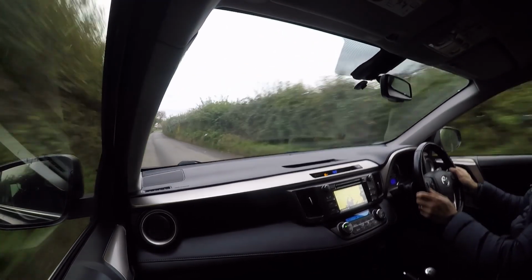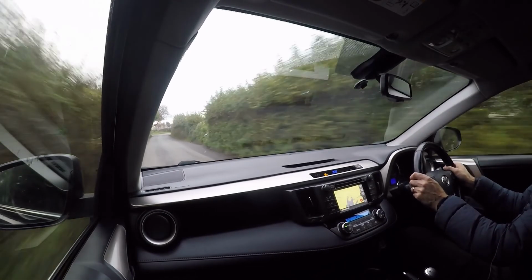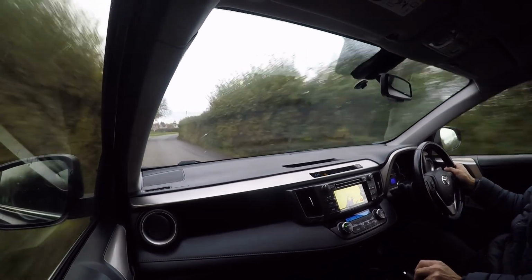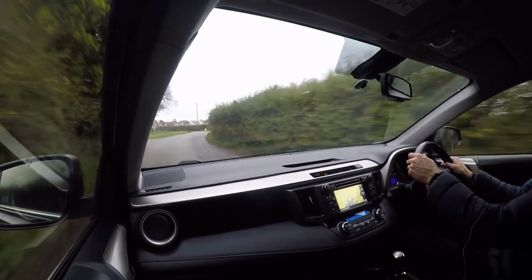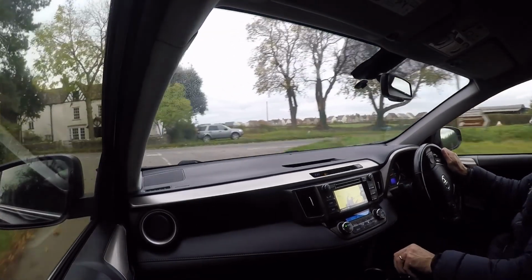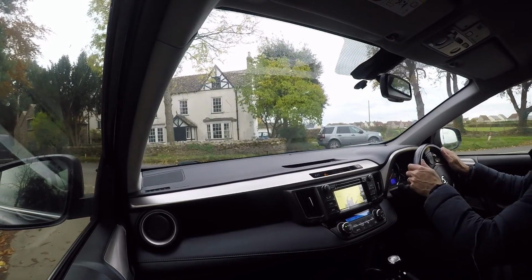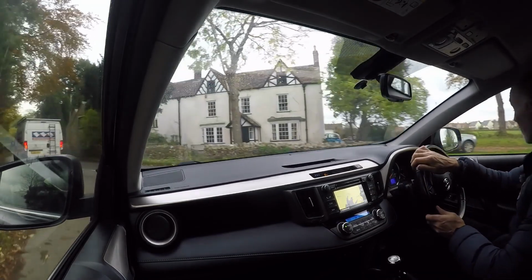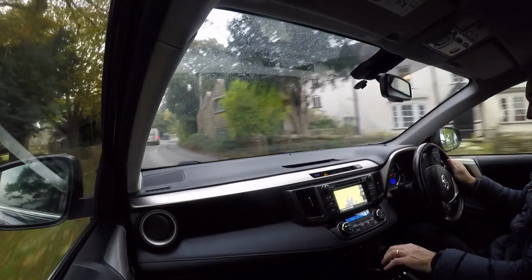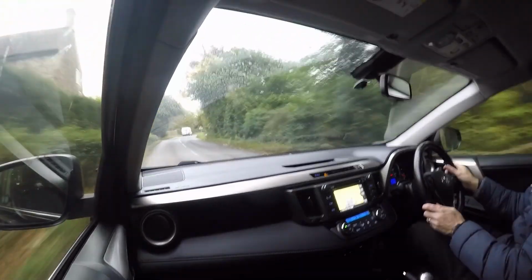Steering of the car, which has always been one of the strengths, the driving dynamics of the car has always been one of the strengths of the RAV4s, and this is no different. It's got lovely power steering, it's nicely weighted, makes the car feel very secure on the road. It's a very sort of confidence-inspiring car. Regardless of what sort of corners you're going through, the car just feels very settled, and the steering helps with that.